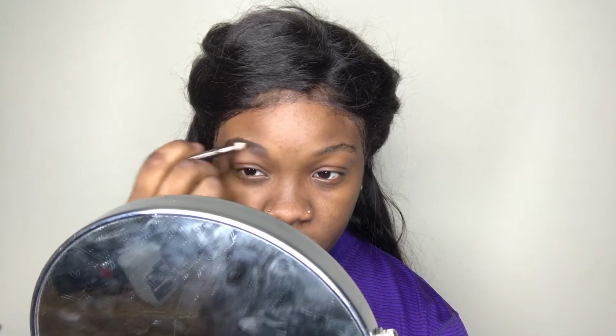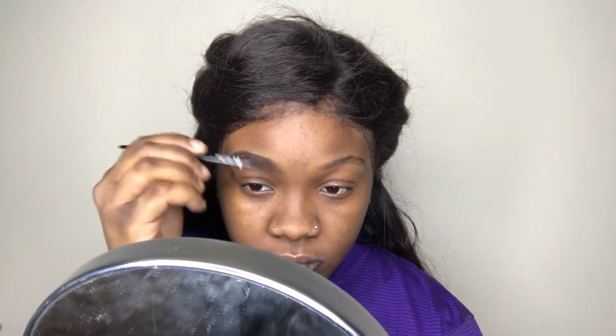But once I get towards the front, I start using a very light hand, because even your natural eyebrows are not very thick in the front. And if they are, that's really unique. So yeah.